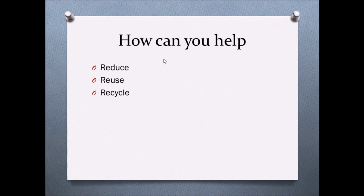As a consumer, there's very little you can do because on a global scale, it's very, very hard. But there are a few little things that do add up. Avoiding polluting and properly recycling does help. To keep it simple, consumers can reduce, reuse, and recycle.